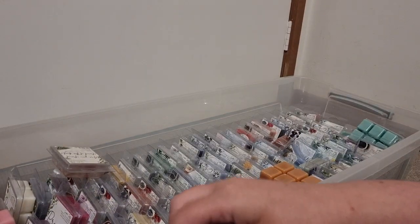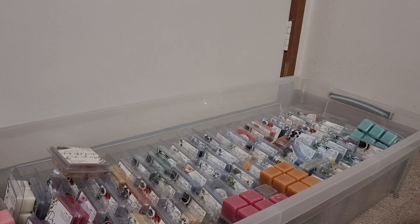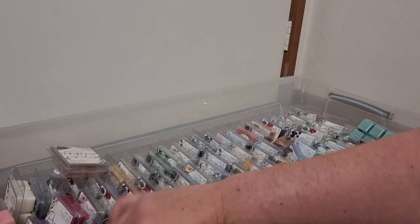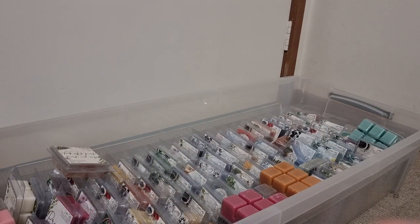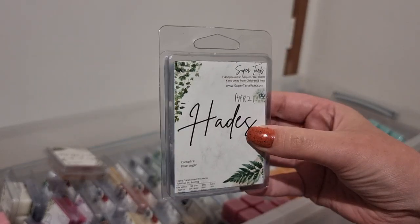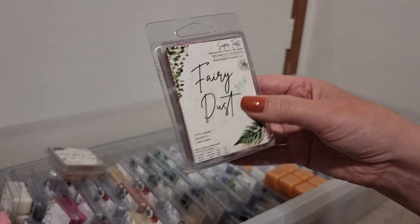Buffy, Rosemary, Mint, and Lemonade. It's not bad. I never know what category it's in, though. I guess fresh? I don't know. That's the one thing that those Wax Wednesday labels she did that year make hard to sort out. Hades, Campfire, Blue Sugar. I need to melt that. I suppose because it's been warmer, I haven't wanted to.